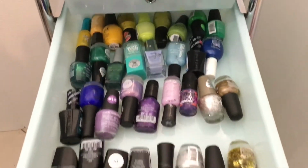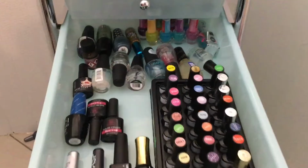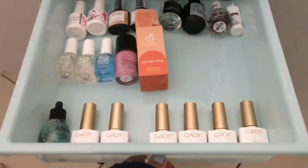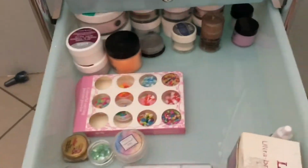And let's ignore the nail polish that's on the floor. It mysteriously rolled away as I set it in the trash pile. But here are my nail polishes all organized. This is so much better than having them in the plastic bag. And with that, ends the video.